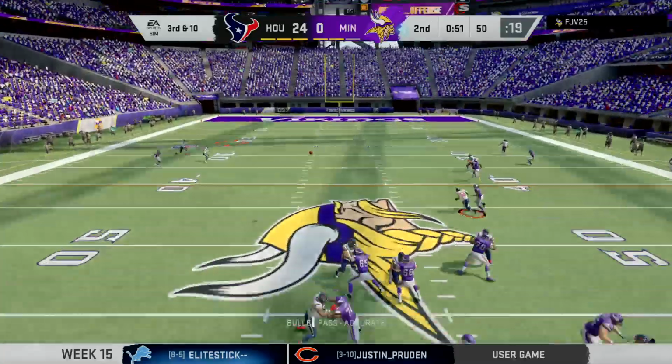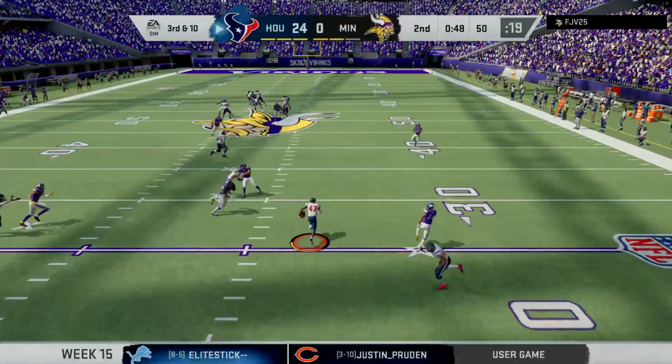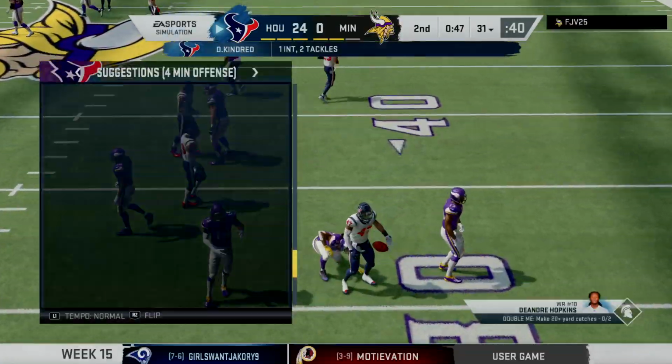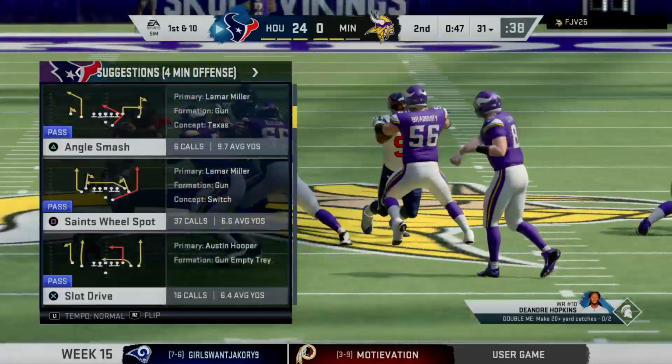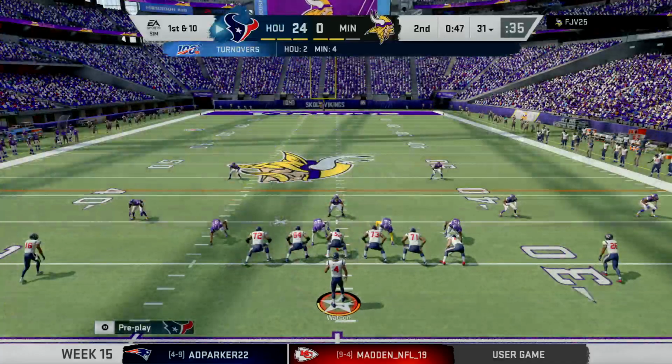On third down, Cousins. And for the third time here in this half, it's intercepted. Picked off at the 22. And the return here will go to the 31-yard line. Well, that's 3 picks he's now thrown in this game.